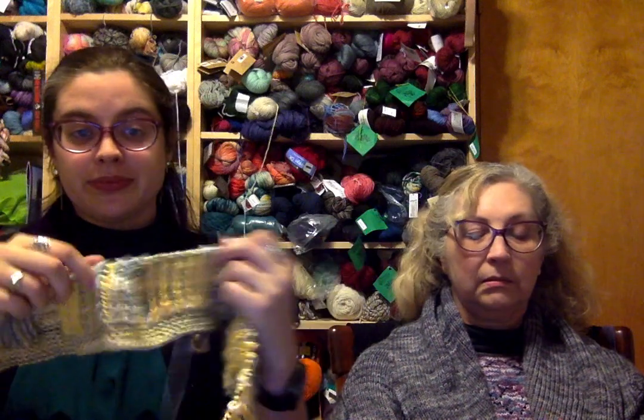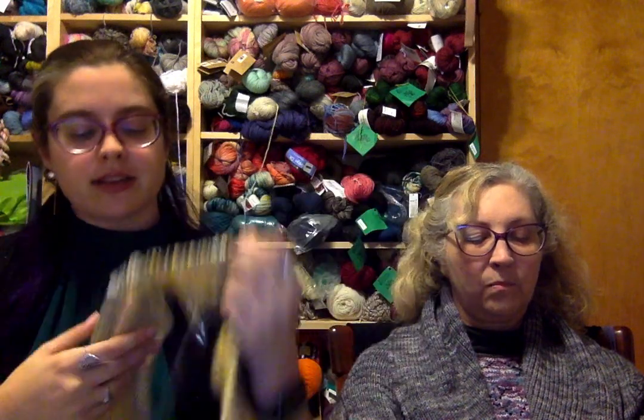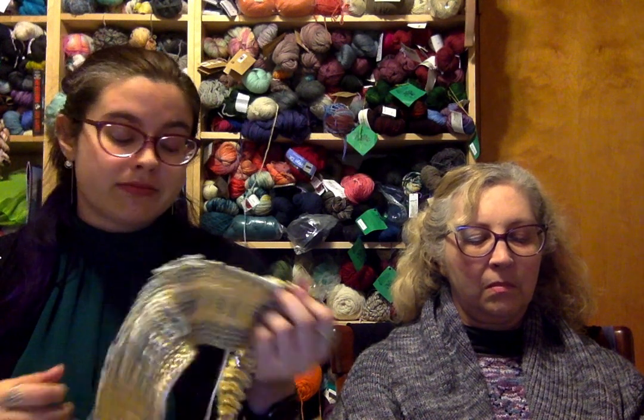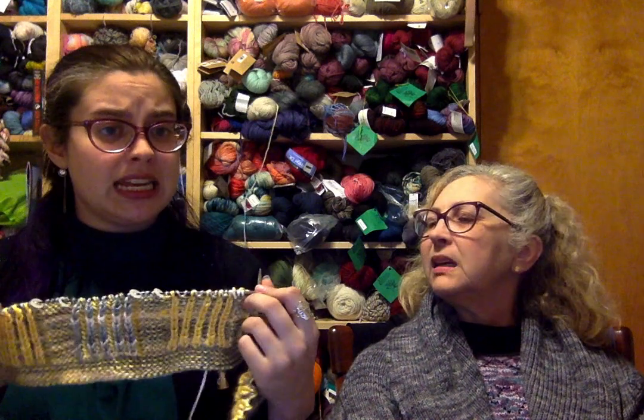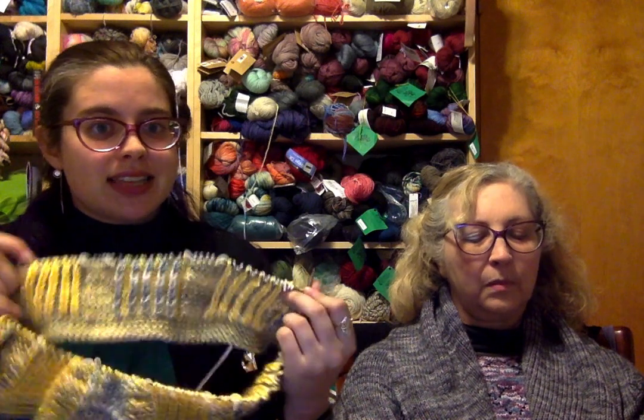Yeah, a gradient. So, as I've mentioned before, I'm making it out of Karen's Simply Soft, and the Michael's Loops and Threads version of that. It's extremely slick and decently splitty. That's what I don't like about it. I don't like it either, but this is, as I said previously, for a coworker who I don't know all that well. Yes, I know. Why am I making a brioche baby blanket for someone I don't know very well? Because you wanted to do the test knit.